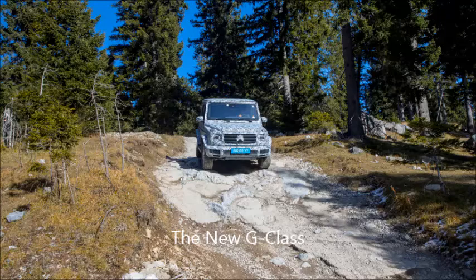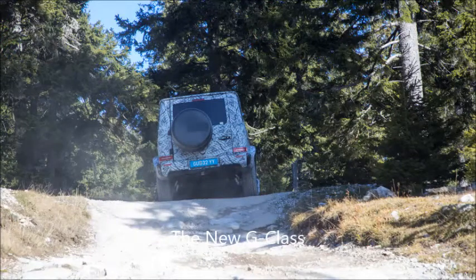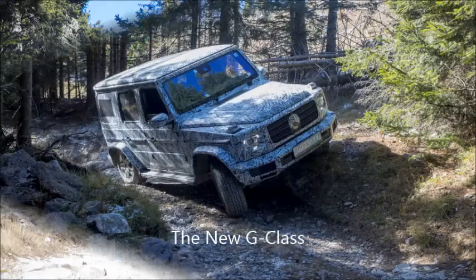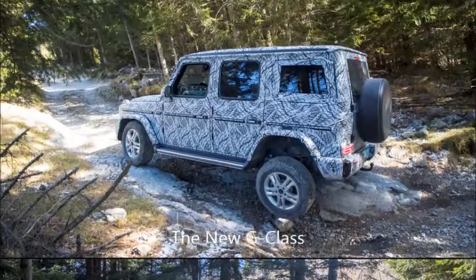Another revelation is that the G-Class gets its own variation of Mercedes' familiar 9-speed automatic transmission. It gets its own programming and a wider transmission ratio for quieter, more comfortable driving and a decrease in fuel consumption. It is mounted to a new transfer case that in normal driving sends 40% of the torque to the front axle and 60% to the rear.